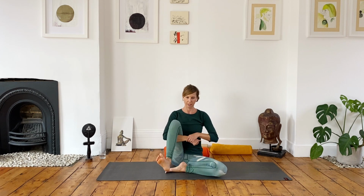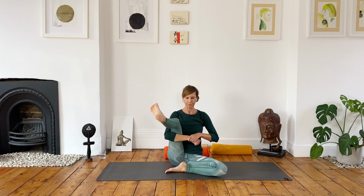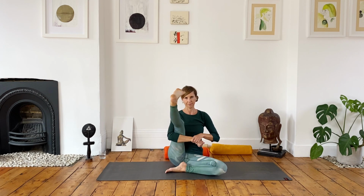And then point the toes and go in and out. To me, that certainly feels like, ooh, there's nothing much moving there at all. And then flex the foot again and start to extend and release. And then also as you do this, turn the toes in and out as you extend the leg. Great.